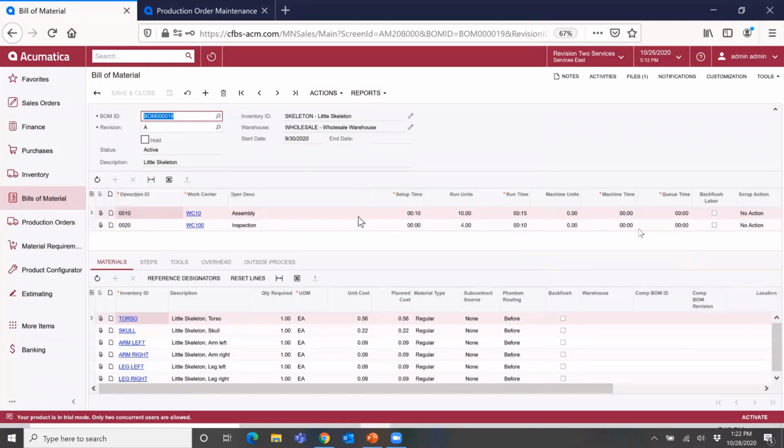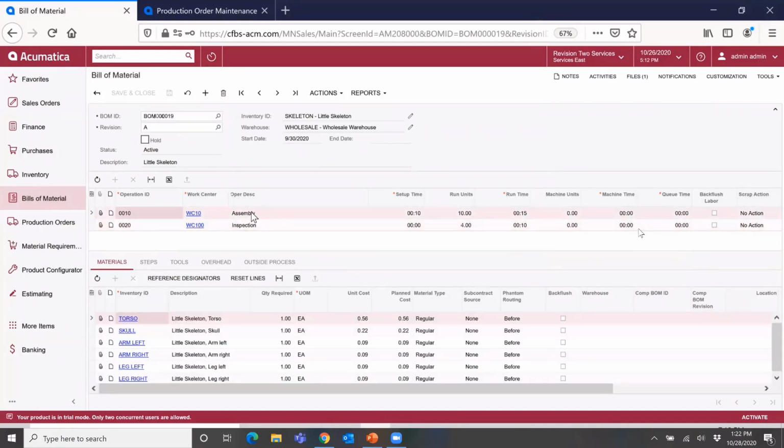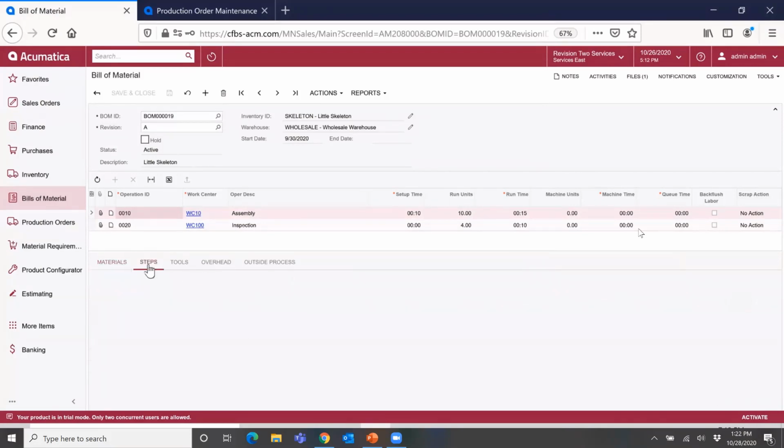And as you can see here, per operation, if I click down here, you see it's disappearing down here, per operation, and in this case, assembly, I can add materials, what I did with these little torso, skulls, and arms and legs. I can add a step or steps. That is information that then goes with my job traveler to the shop floor. I can add tools and overheads. I can even add an outside process.